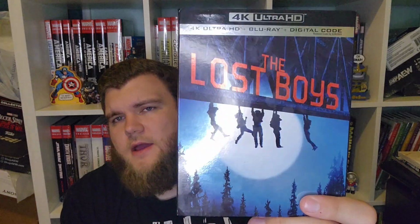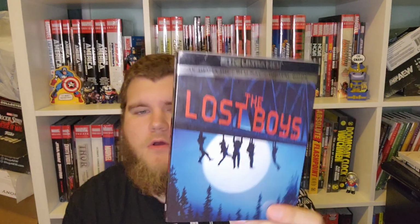This is a 1987 film, rated R. It just says rated R, not for any specific reason. 97 minutes. It does have Dolby Audio. It does not mention Dolby Atmos. I will say the digital code does redeem in 4K, but does not have Dolby Audio or Dolby Vision. This disc has Dolby Audio. So, take a look at it there in all of its glory.